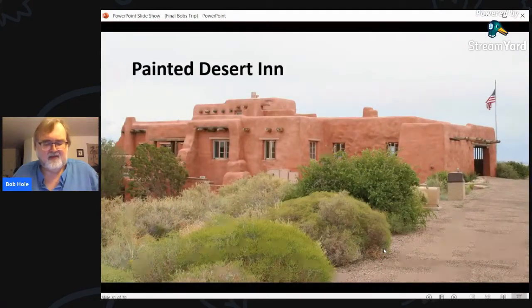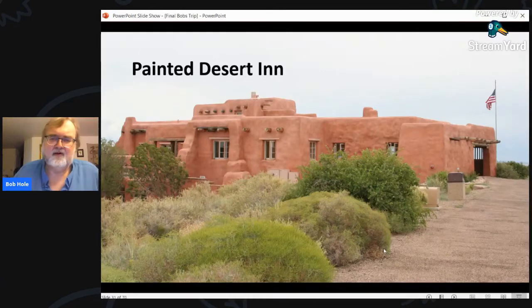On the edge of the Painted Desert is the Painted Desert Inn. It is now a museum. The reason I am interested in it from a geology standpoint is that it is built out of originally petrified wood from the surrounding area. The adobe dates from the 1930s, but it was built about 100 years ago out of petrified wood.